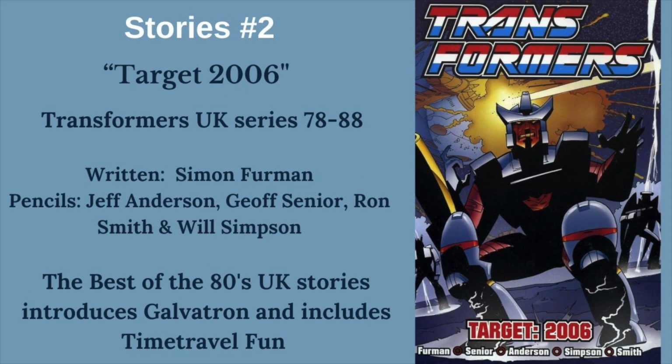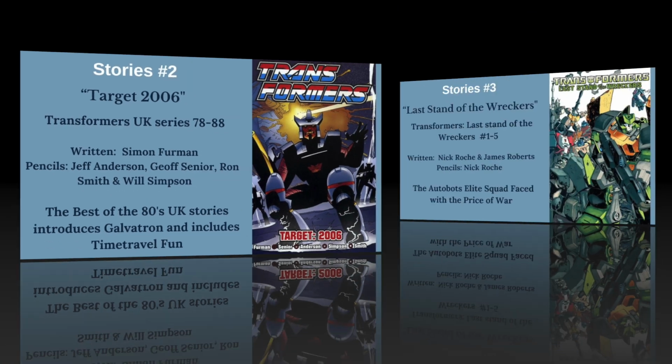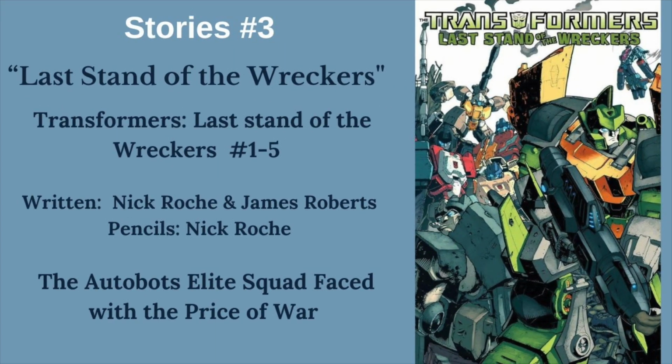Next, we have Target 2006, which is from that UK run, where we were getting weekly Transformers stories, so a lot more stories during that period than you were getting in the US. This is considered the best of that group. Next, we have Last Stand of the Wreckers. This is a story about the elite Autobot squad and them facing some of the price of what they do and what they've caused.